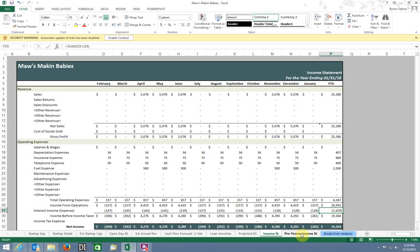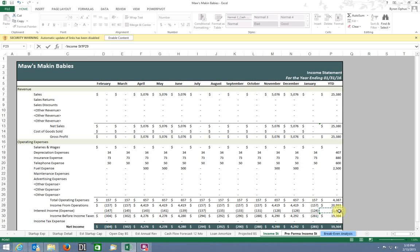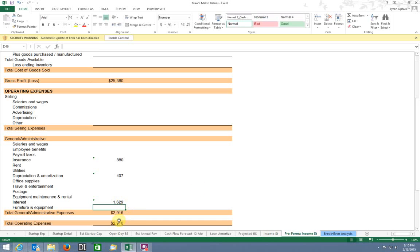1,629. You might have to flip the plus or minus sign, right? So in this case, you might want to put this in as a minus. I'm getting a little sidetracked here, but that way it shows up as a positive number, so it changes things down here properly. Okay, but your interest is going to change. Your interest should go down a little bit, right? And you'll get that right from your loan amortization. Okay, so make sure you put that on there.